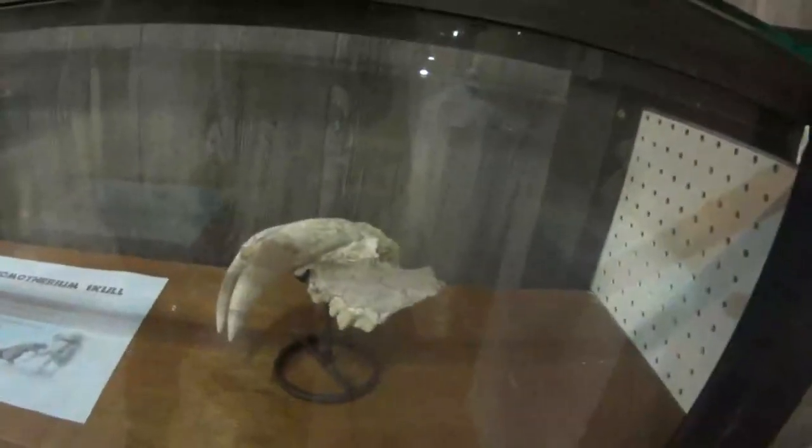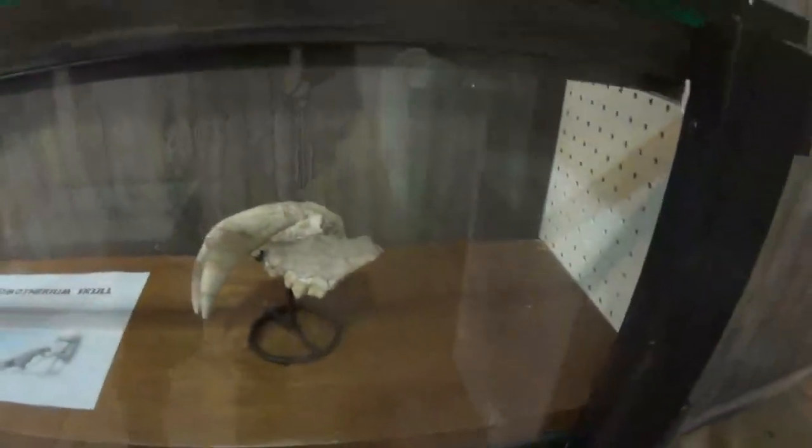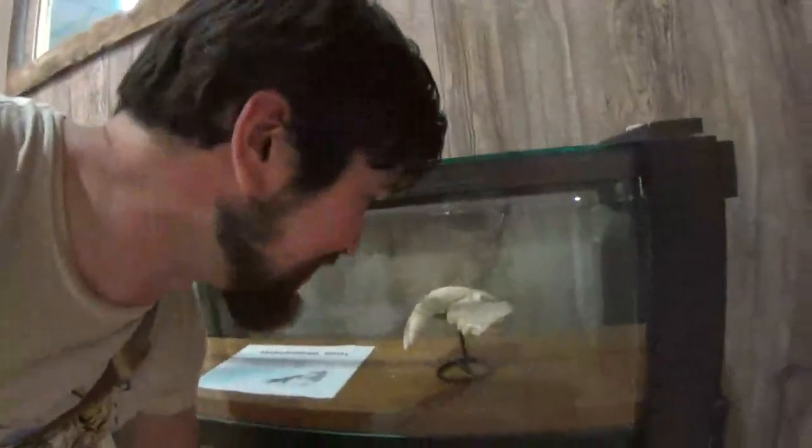Ooh, and this is a charismatic one. Take a look at that. Homotherium. This is a saber-toothed cat. Very cool. From East Asia. Oh, I assumed it would be native to this area, but yeah. It's not particularly big, as you can see. Not one of the larger saber-toothed cats. But, cool.